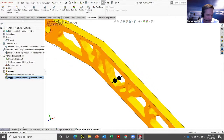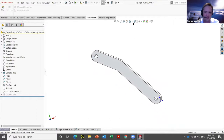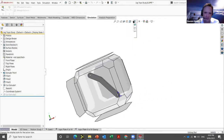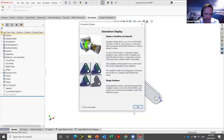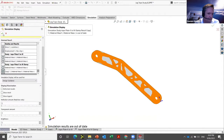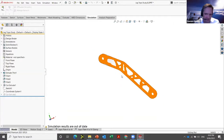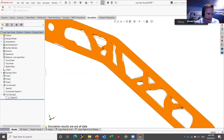I can save it as a mesh, which I'm not going to because we're going to use something that's nicely machined. In this case, we're going to just show the, if I can find where it lives. It's on here, the simulation display. And I can plot any of my simulation plots live. And then I can go in here and start creating sketches and cuts to do what I'm after.